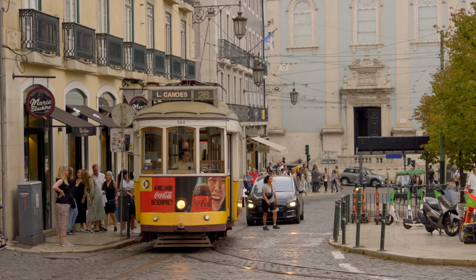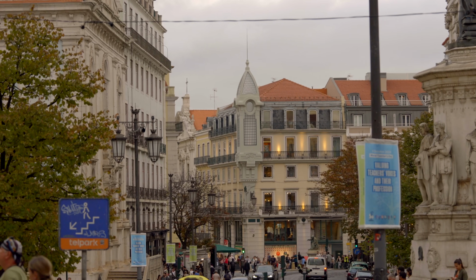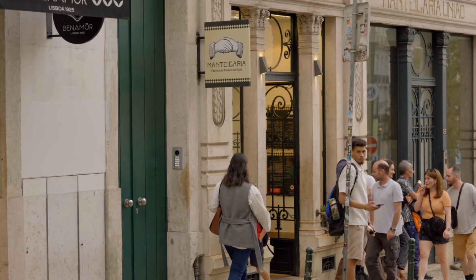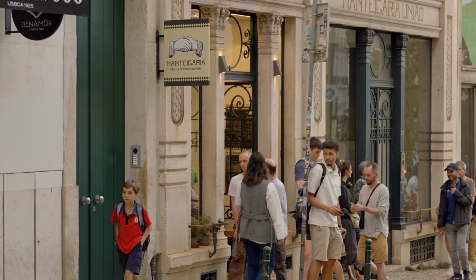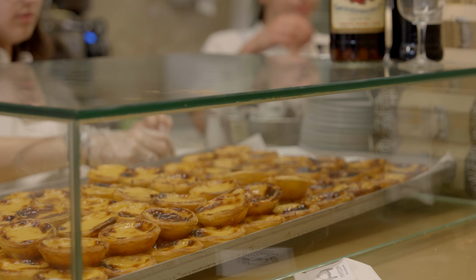Once we came across the other side, we were right by Largo de Camões and very close to Chiado, another iconic square in Lisbon. We made a quick stop to grab a couple pastéis de nata from a manteigaria, so we could eat them later by the river.